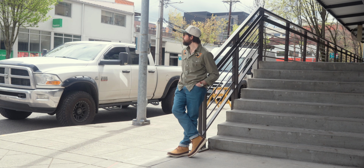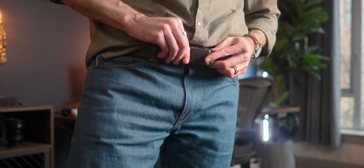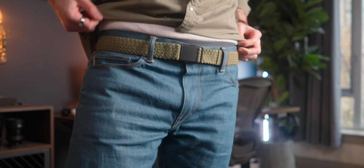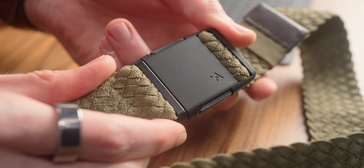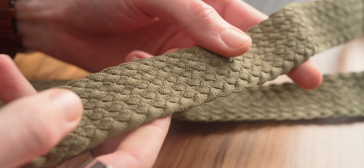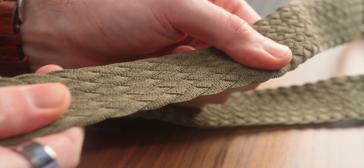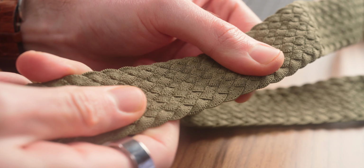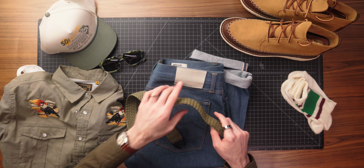For a belt, I went with the Arcade Future Weave belts. I'm a huge fan of Arcade belts. If you've been around the channel for a while, they just recently upgraded their Future Weave belts with their newer belt buckle style. These are fully metal free, so they're TSA compliant. So if you do a lot of traveling, you don't need to take off your belt while you're going through security, which is nice. But this Future Weave sort of braided look I thought would go really well with this sort of 70s retro type of look.